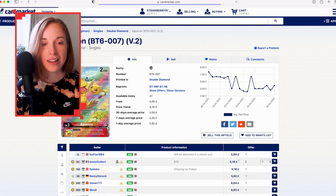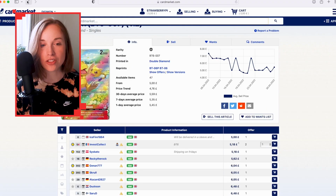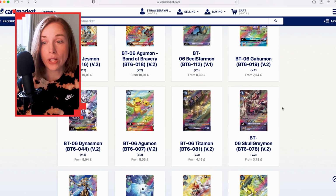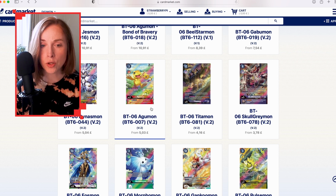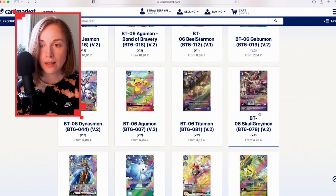This Agumon alternate art with the flowers is £5. That is ridiculous. Such a good looking card. But again, Digimon is still very much a player's market. The collectors, I mean, we're here. These cards are really influenced by the meta, and because no one is playing Agumon, there's no one who wants 4 of these Agumon cards for their Agumon decks. These are so cheap. It's actually so surprising, like £3, £2, £2.50.